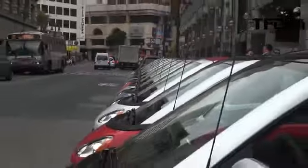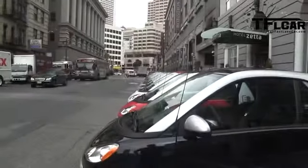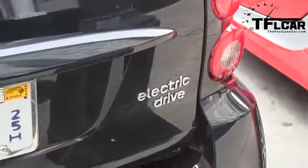The NHTSA tested the Smart Electric Drive last week for the US NCAP crash test. It's a little too early to announce the results, but we can promise that those results will actually reflect the actual safety level of the car. Good. Two more things. The coupe has 8 airbags standard. All the active safety systems that you're used to from Mercedes, ESP, ABS, obviously all in the car as well.